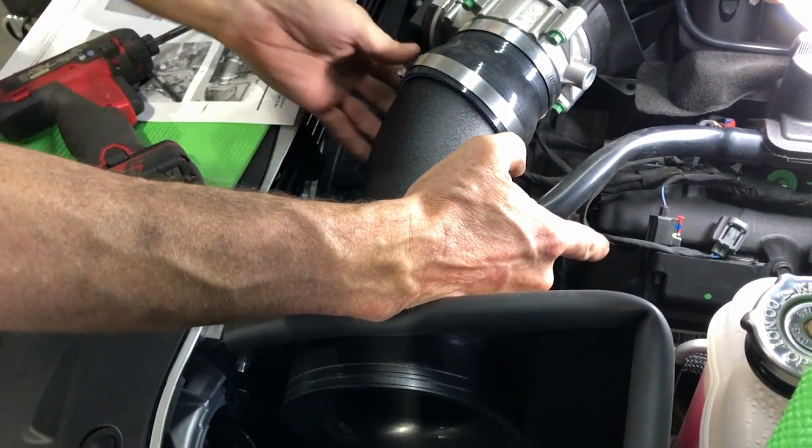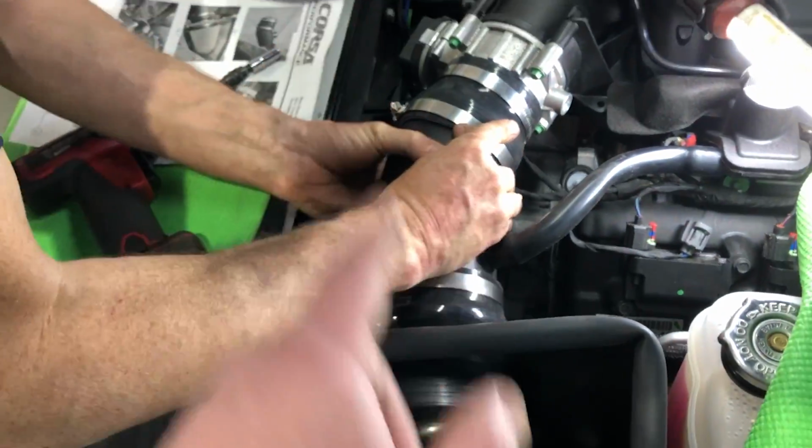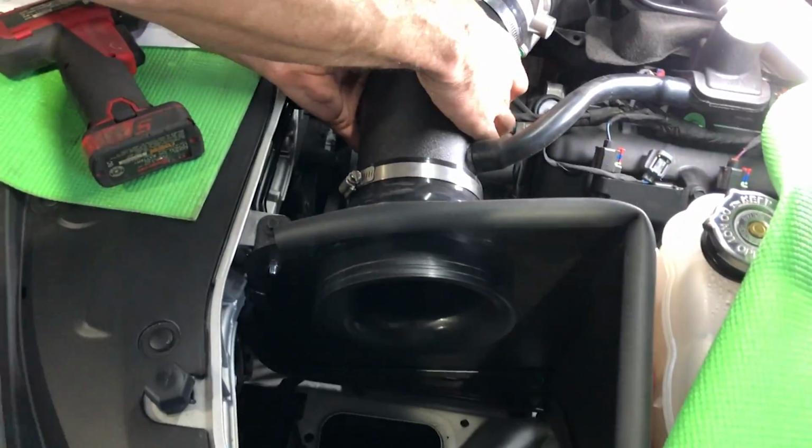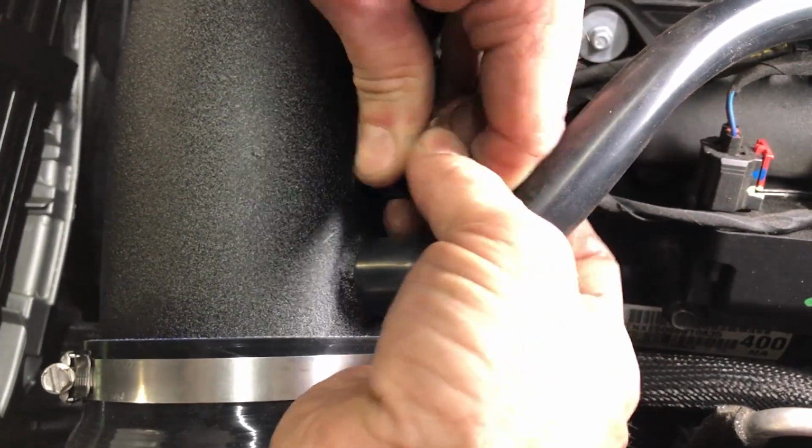There we go. Steve's just going to tighten down those clamps. He's got the hump hose hooked up. Going to put the sensor back in. We took it out so we didn't damage it during the install. Might help if you lube up your sensor a little bit when you're trying to get it back in.